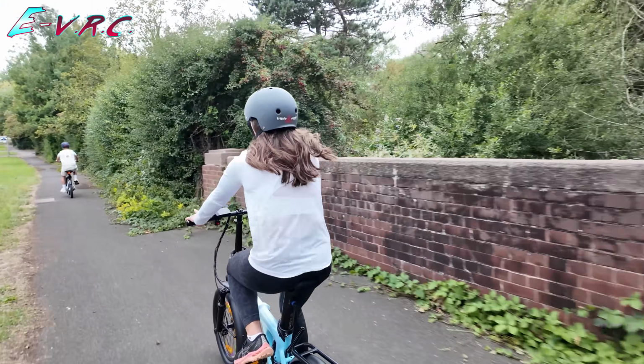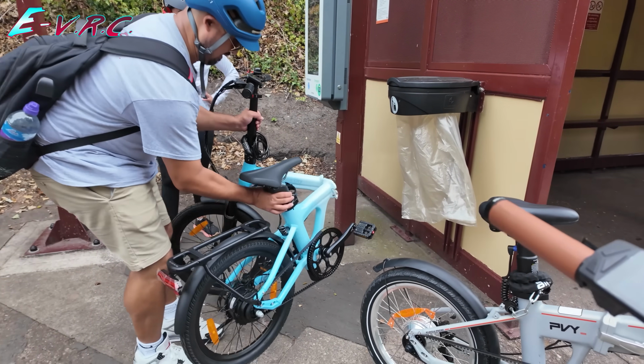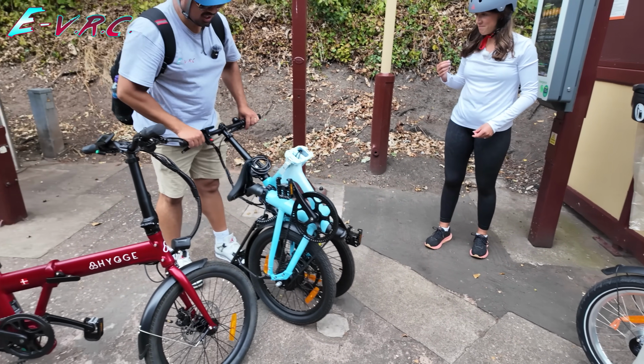As well as the gears in that motor, it's also got hydraulic disc brakes. It's got a really cool folding mechanism where it can actually stick together and you can roll it around. Generally, really high quality, and right now it's about £1,599. So it's not the cheapest, it's not the most expensive, but it's not exactly cheap.